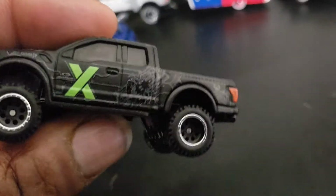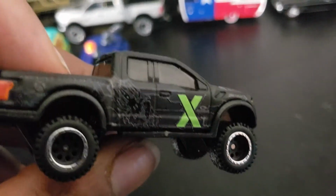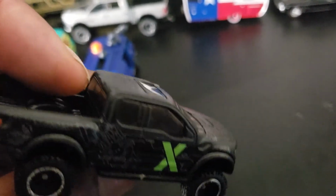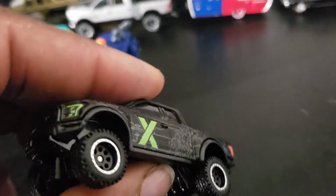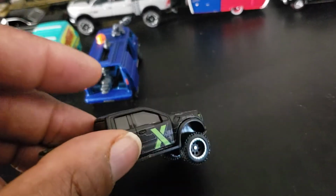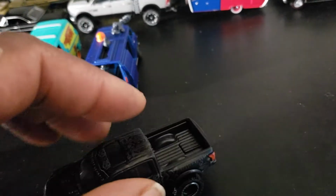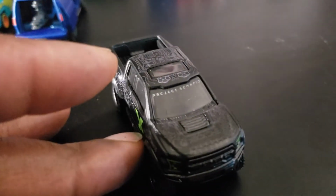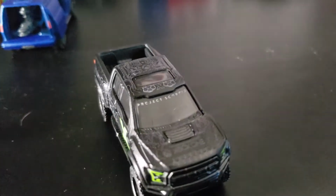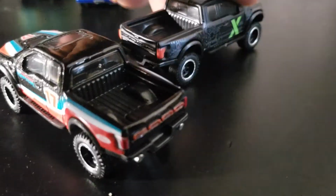And this is the Xbox F-150. I think it was, I remember it from the Forza video game. I want to say Forza 3. Whenever they celebrated the 10-year anniversary for Forza Motorsport. This is the same one. This is from the off-road series. They just did a car culture series, and it's the same casting, just contrasting the casting.